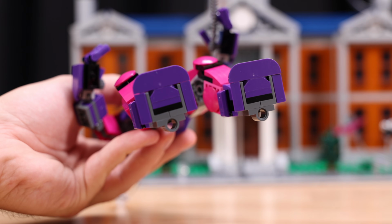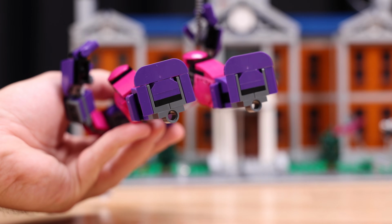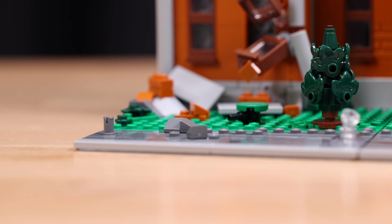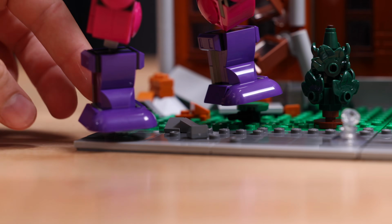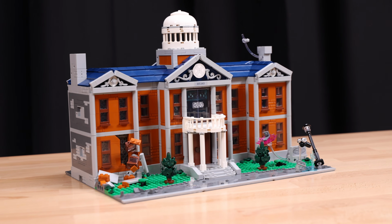Very, very awesome. Finally, you'll notice there's some Technic pieces here on the bottom of the Sentinel's feet. That is so you can attach it right here on the very left side of the XMansion so he doesn't come falling off while you're moving the set around.